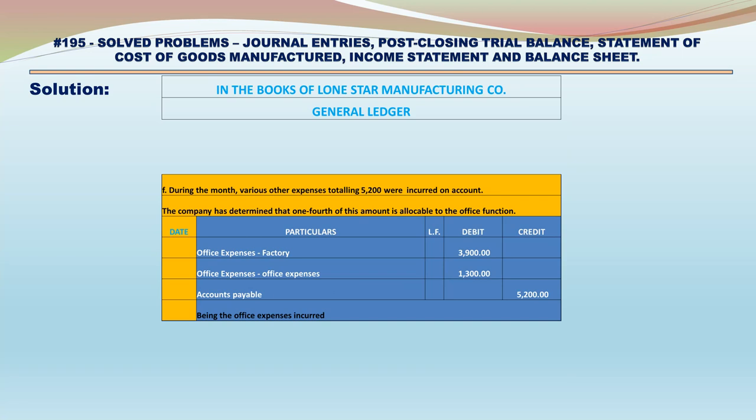F. During the month, various other expenses totaling 5,200 were incurred on account. The company has determined that 1/4 of this amount is allocated to the office function. Office expenses factory 3,900 debit, office expenses 1,300 debit, accounts payable 5,200 credit, being the office expenses incurred.